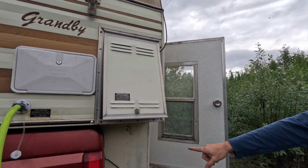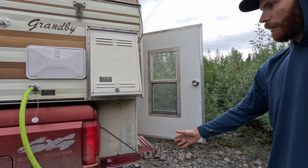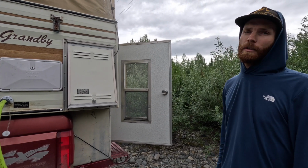You can also see over here how much the camper hangs out at the back. We just have the tailgate open. Like I said, we haven't really had any problems with it. We've done some heavy off-roading and it hasn't been an issue so far.